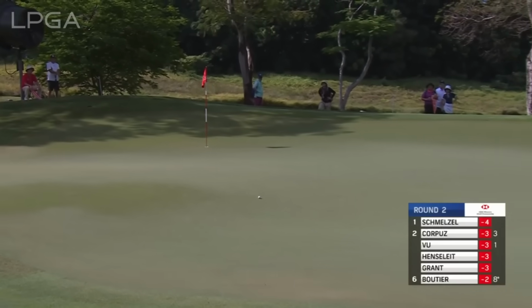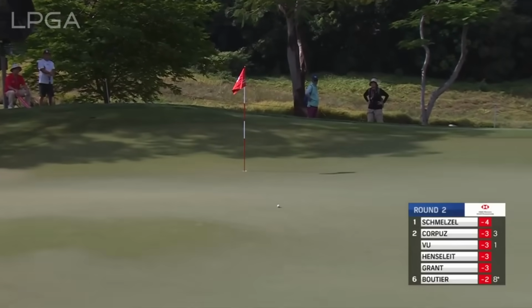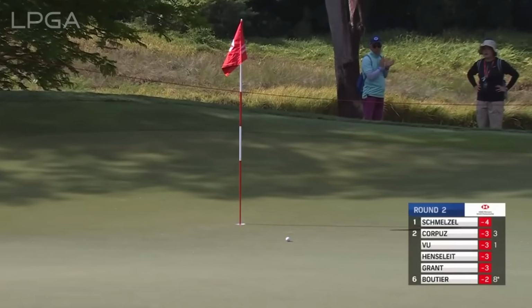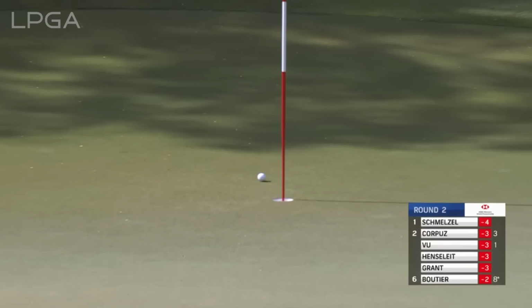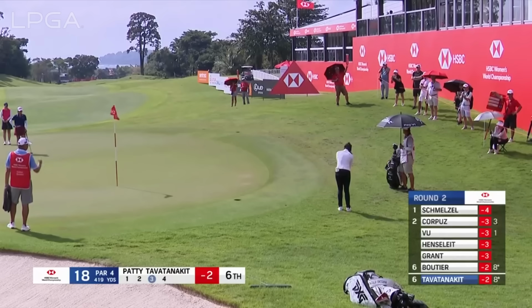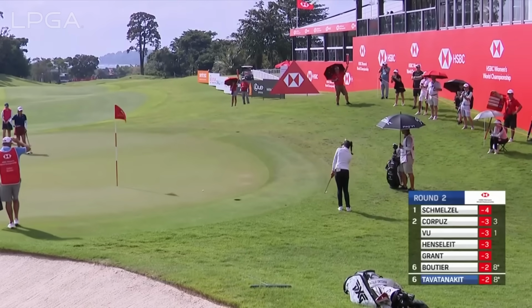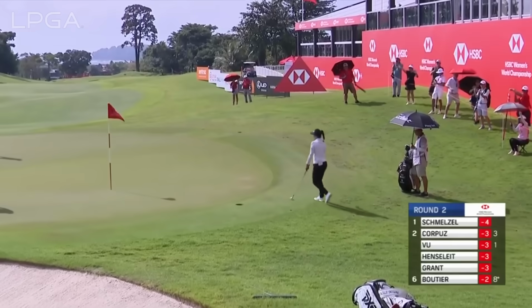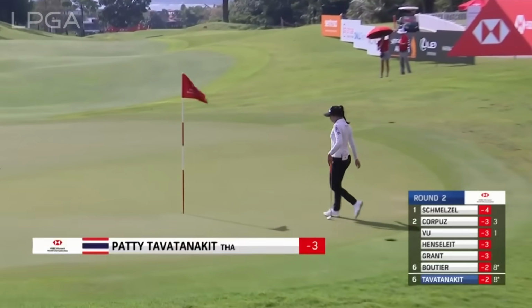Come on, get over this little ridge. Keep going. Wow. What a tremendous surprise. Oh, I can't. Oh. She's going to get up there and look for a ball on the left, free. Up the hill ever so slightly. She couldn't possibly, could she? She could! How about that for a front nine from Tavatanakit?